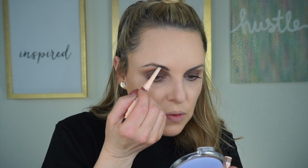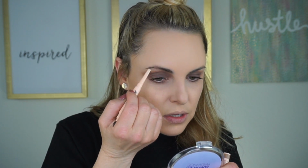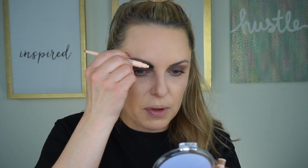And this, I'm just going to kind of create the shape, and then we'll do some detailed hair action with the other one. It's not very pigmented, which is okay, because I like it to be a little bit darker along the edge here, but it's not very pigmented. So if you're a beginner looking for a good eyebrow pencil, this one might be great for you. All right, so that went on really nicely. That's nice. All right, and then some pen action.